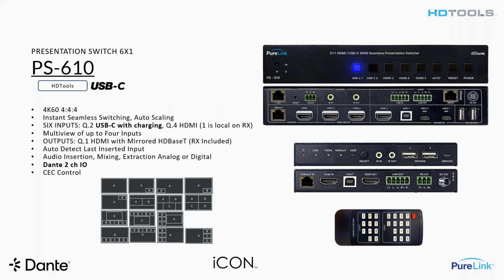Okay, you have some audio management going on here. You've got balanced or unbalanced line input that you can select regardless of video input, your audio, and then you have an audio de-embed, balanced or unbalanced. You'll see both of those in the upper right of the back of the main switch.